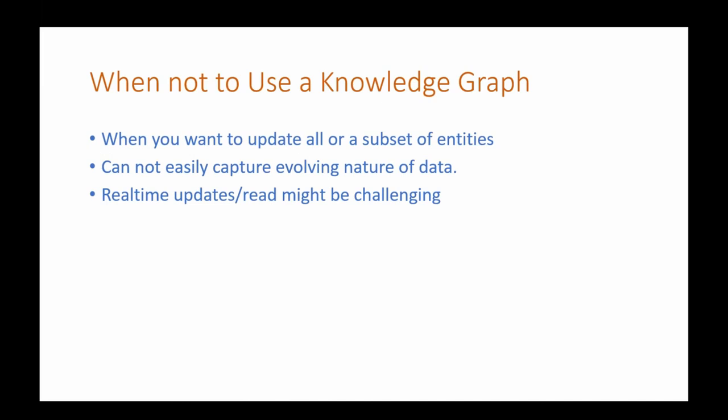This is when you have to update all or a subset of entities, when you have to go through the majority or half of your nodes to update just one property. That is very tough, and very costly. Knowledge graphs are not easily capturing the evolving nature of data. So with real-time data, you cannot use knowledge graphs.